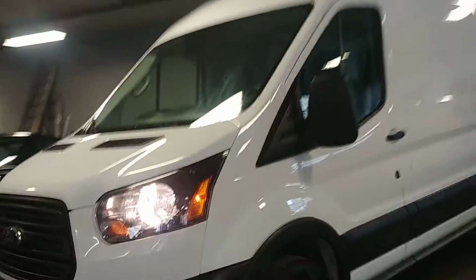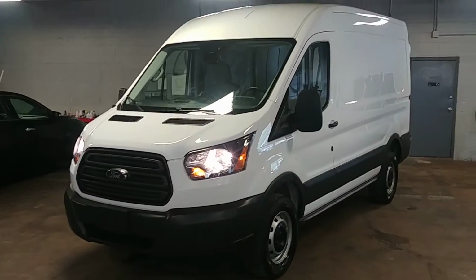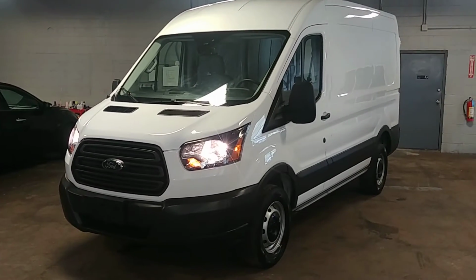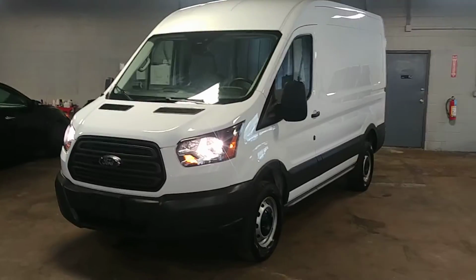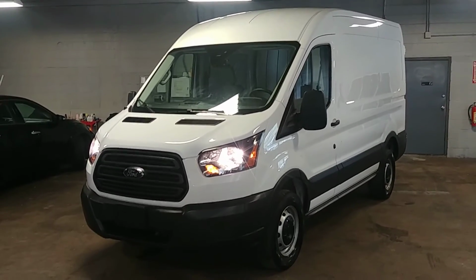All right. So once again, folks, 2017 Ford Transit T-250 mid-roof short wheelbase with 25,000 miles. You guys got any questions, concerns? Don't hesitate to ask. Thank you and happy bidding.